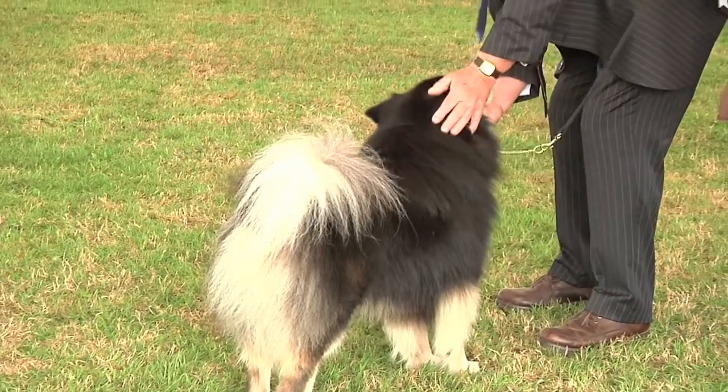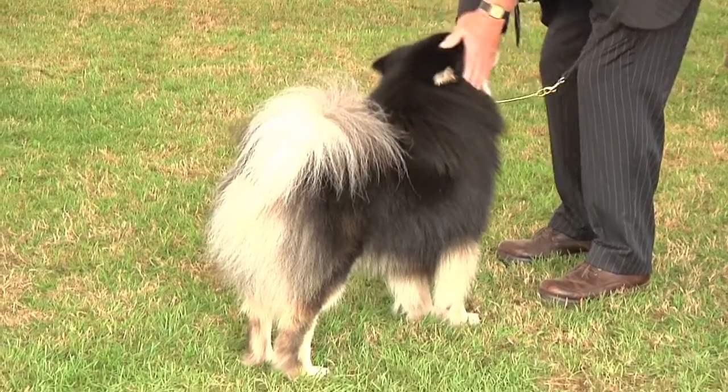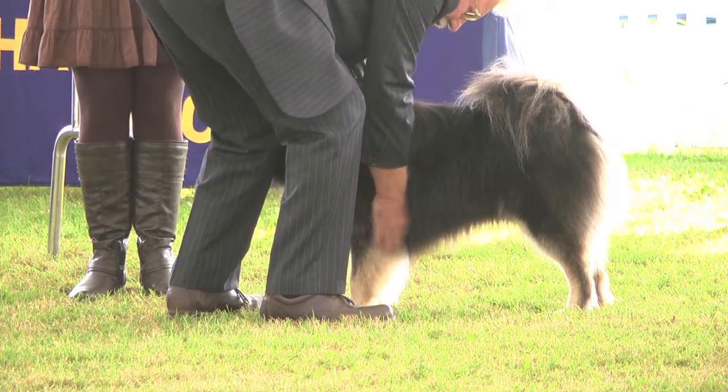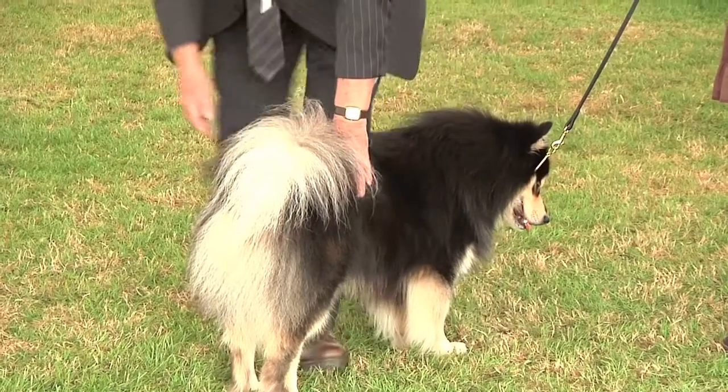This is the Finnish Lapphund, number 3061, a dog. He was selected by Judge Rony Durgins as best of breed from an entry of 53.